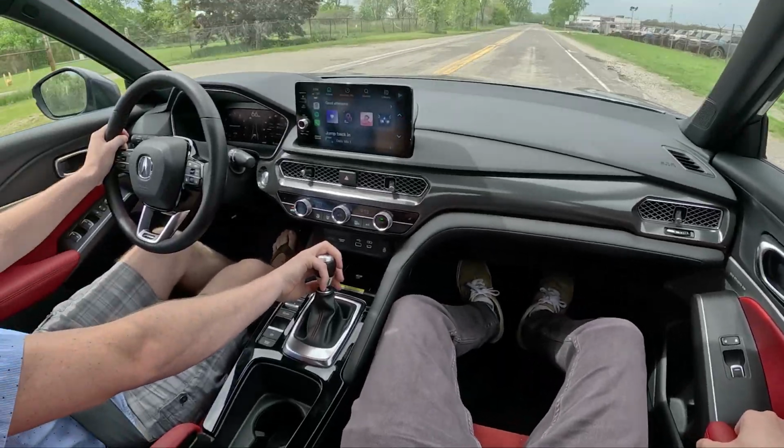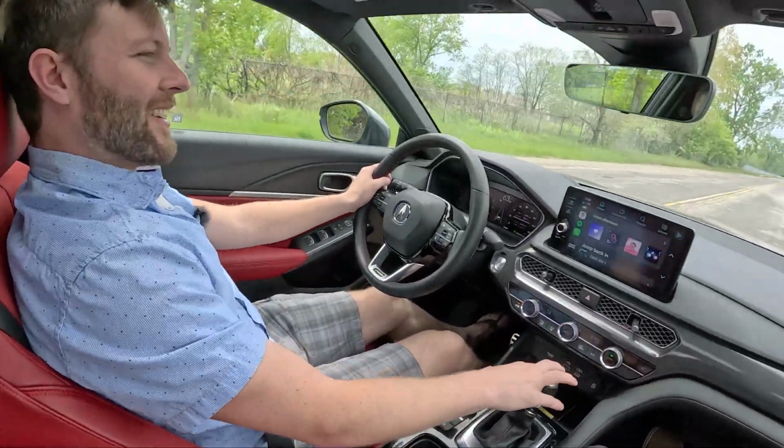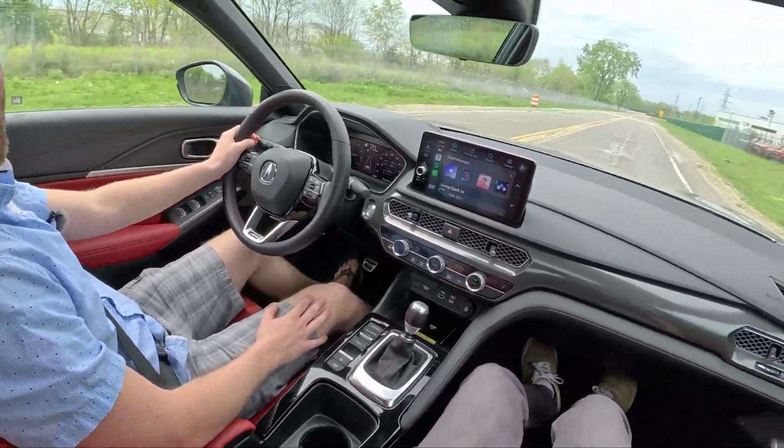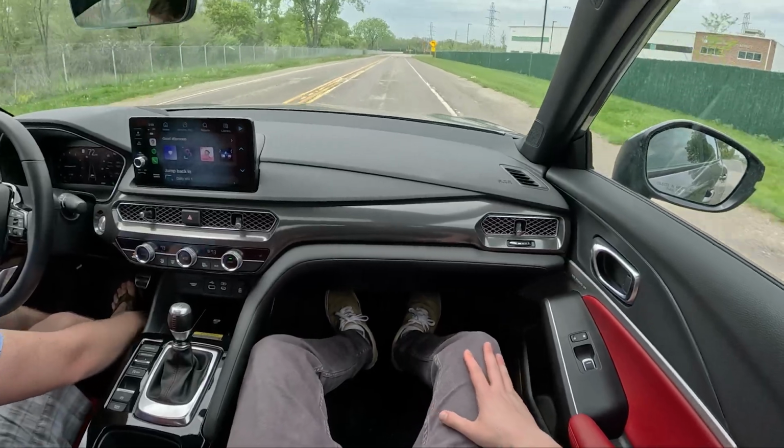I hit the limiter in second. I had to reshoot a part of my winding road video in this car because I was bouncing off the limiter. It's a bit low. I didn't realize it. Yeah. Anyway, what were you saying?